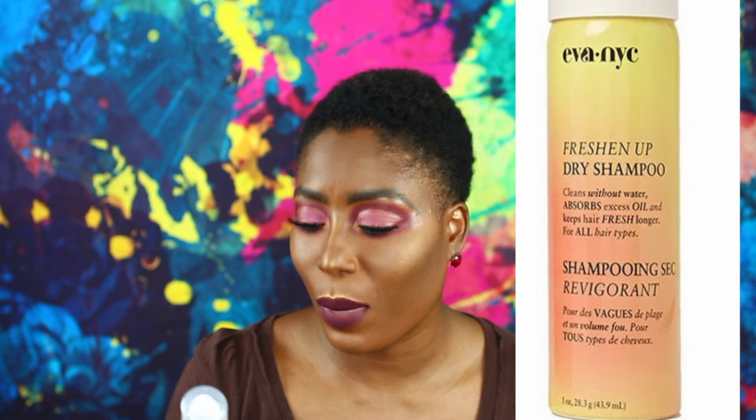And the last for the hair products, so this is a dry shampoo. Well, I used to use dry shampoo all the time when I had long hair, and now that I have short hair, sometimes I really don't like to wash my hair, and I do use dry shampoo. I know it's kind of funny, but I do. Not all the time I like to wet my hair, so this is gonna come in handy.